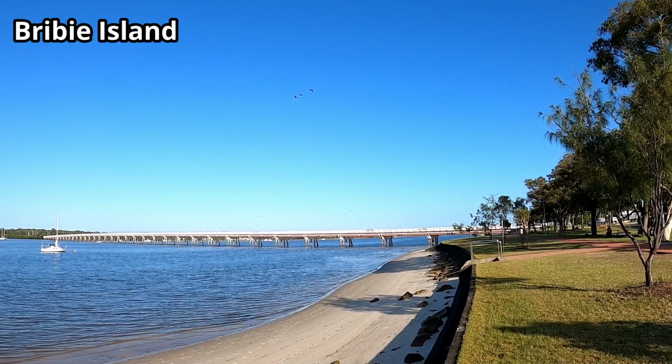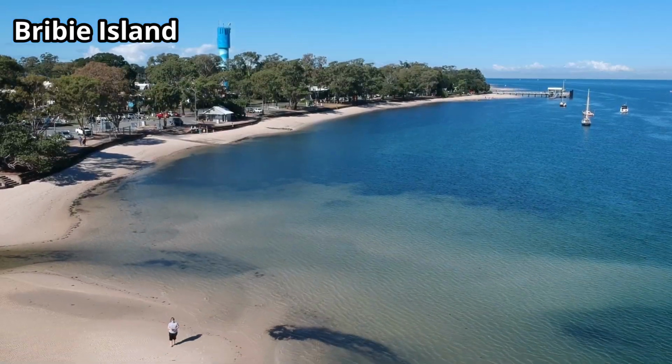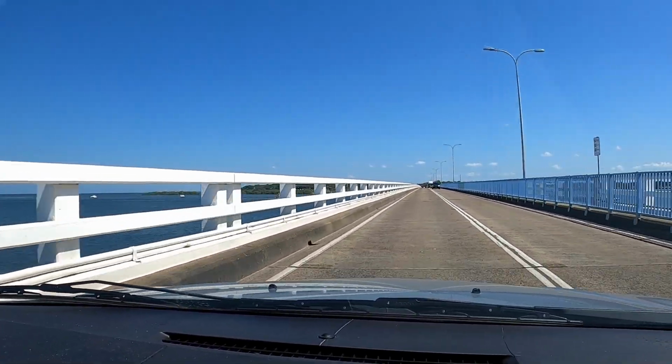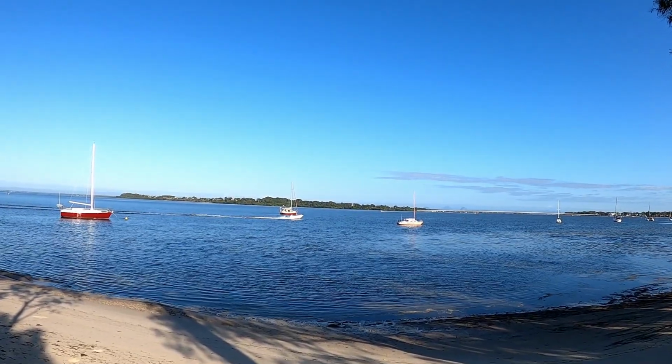As we start to get further out of the city, it's worth checking out Bribie Island. You can stroll the waterfront of Pumicestone Passage or use the Bribie Island Bridge to meander back and forth from the mainland. Along the way, keep your eyes peeled and you'll spot jet skis and boats from all directions.